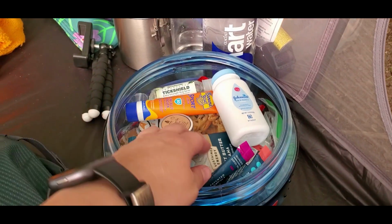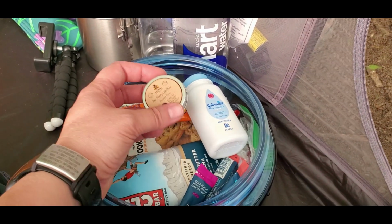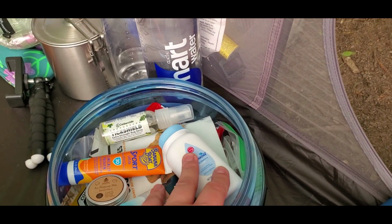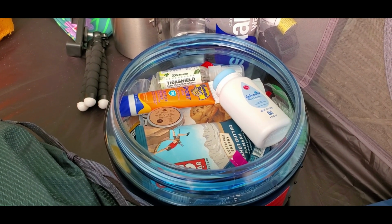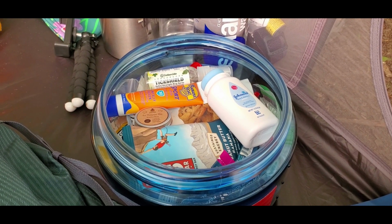Getting all of my snacky snacks for the evening, so I'm going to put all of my food and anything that has a scent in here. That means everything: lip balm, bug spray, sunblock. And I'm going to take it away from my tent for the night because raccoons have been sort of a nuisance out on the Manistee River Trail.